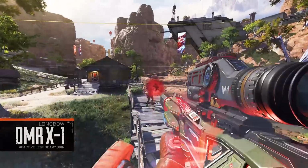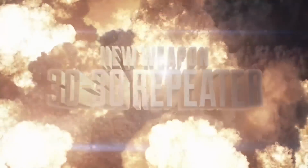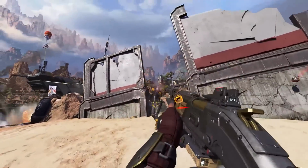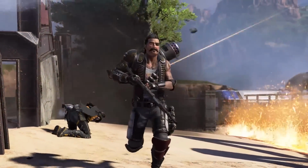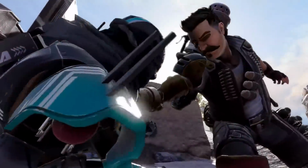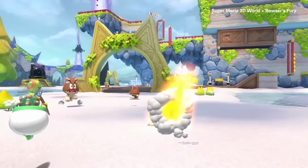I'm looking forward to trying out Apex Legends on the Switch. I'm hoping they improve the frame rate. As long as the game runs better than Fortnite did at launch, I'm really looking forward to Apex Legends. The next big release that we have in February has to be Super Mario 3D World plus Bowser's Fury, and that comes out on the 12th of February.